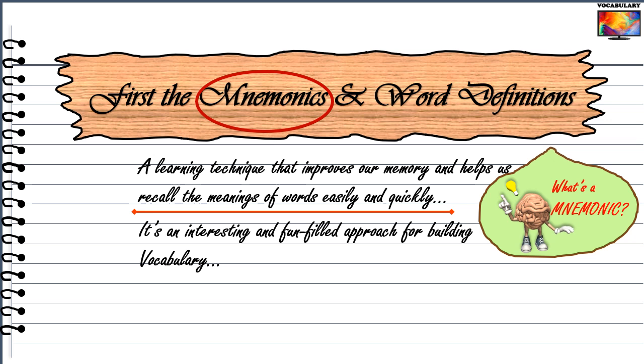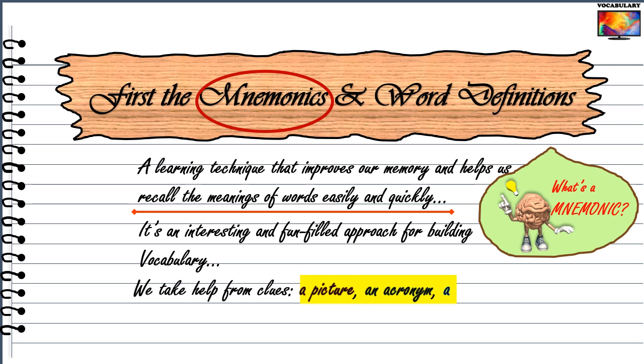In this technique of using mnemonics, we learn each word with the help of a clue, which may be a picture, an acronym, a funny phrase, a story, etc. I'm sure you will develop a liking for this approach pretty soon. So, without further introduction, let's start with our first word.